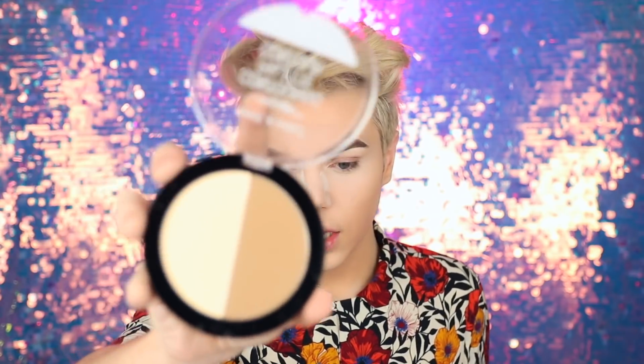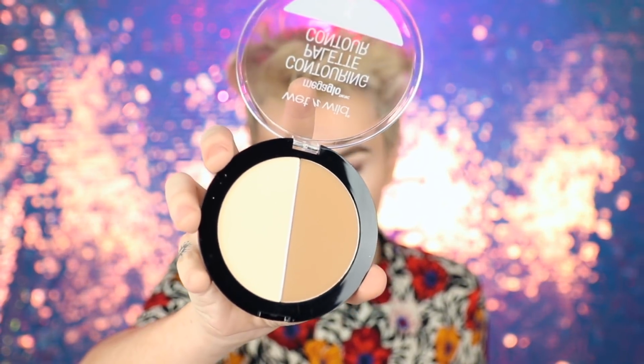They're both really pigmented. Even the brightening side is really pigmented. So a loose hand, a soft hand, a gentle hand is very useful with this stuff. I'm lightly tapping into the pan, knocking it off, and just kind of lightly tapping on the perimeter of my face, and then doing swirling motions. The stuff just blends like butter, in my opinion.